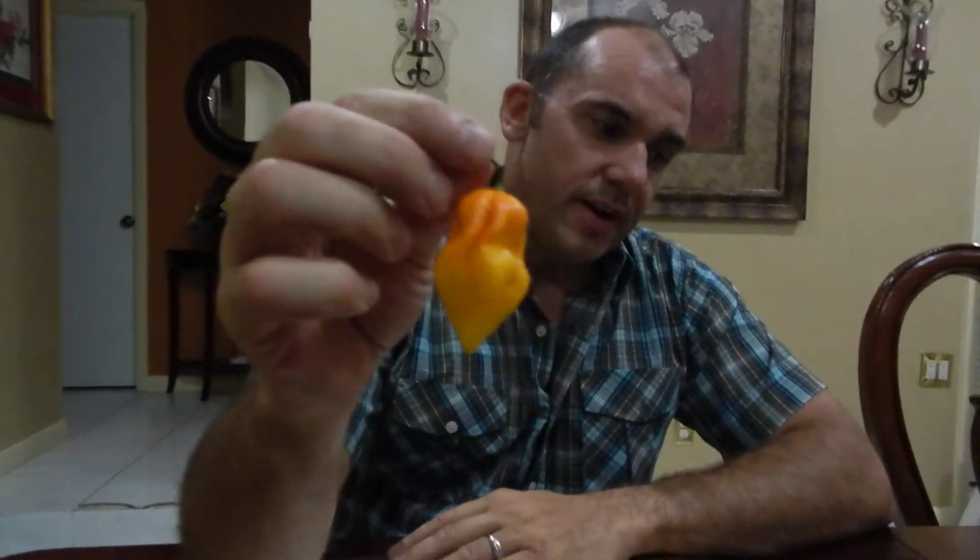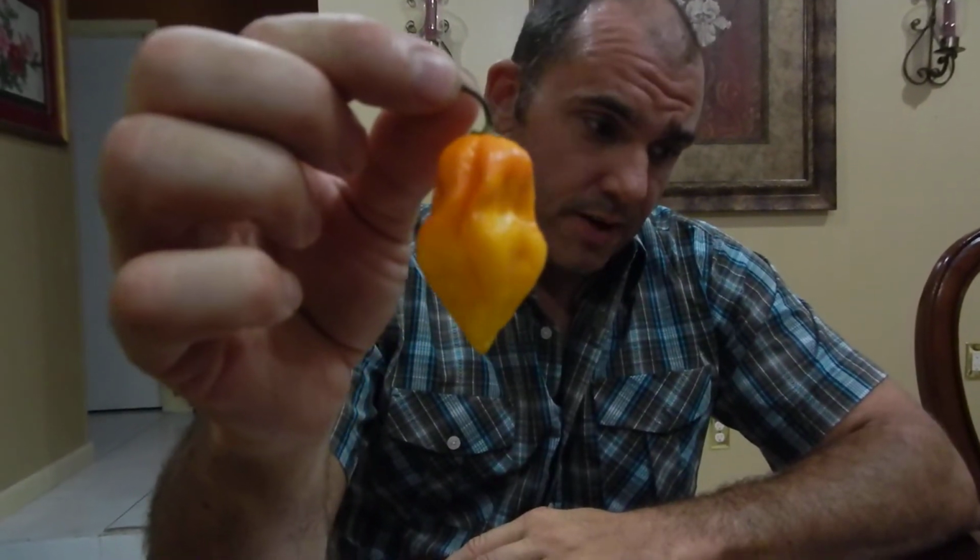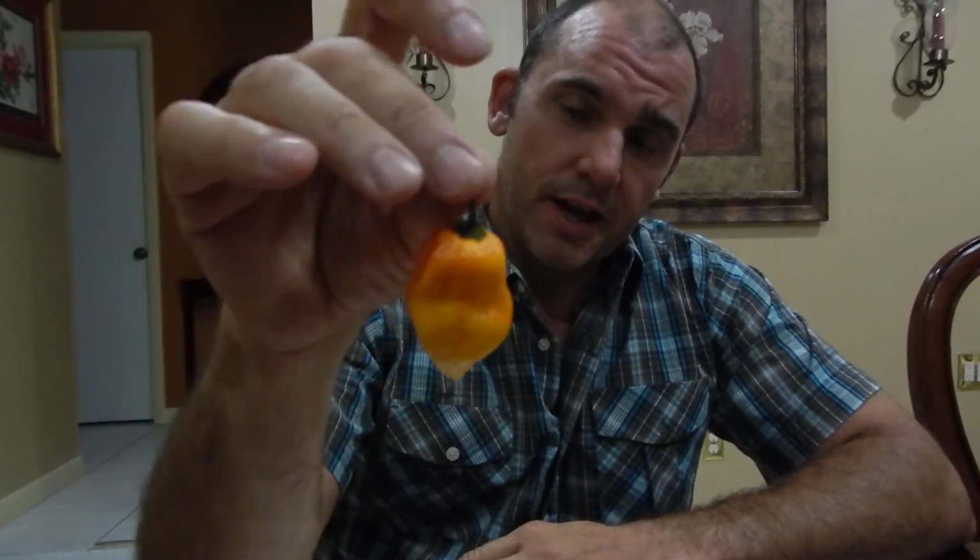So, without further ado, I'm going to show you something. This here is a yellow infinity Naga cross. This is an F5. If you don't know what that means, I've actually talked about what F5 means. The F usually means the season, the number. If you say F2, F5, this is the fifth time this thing's been grown out. So something that's grown out, they take it, they grow it again, they grow it again, they grow it again.